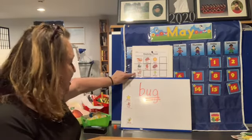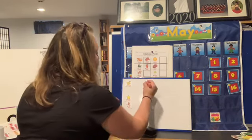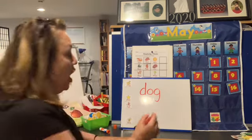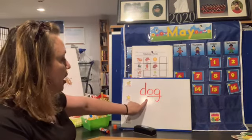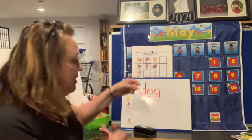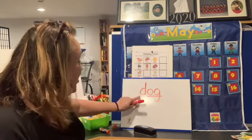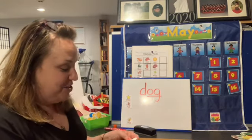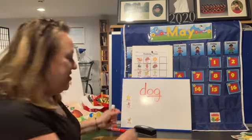All right, the next one is a dog. Dog is spelled D-O-G, dog, that og at the end, dog. Let's see, frog, dog. I think I heard it on the first word. Let's look at frog up close. Does it have an O-G at the end? It does. Dog and frog are rhyming words. Let's pop that square right next to the dog because dog and frog are rhyming words.